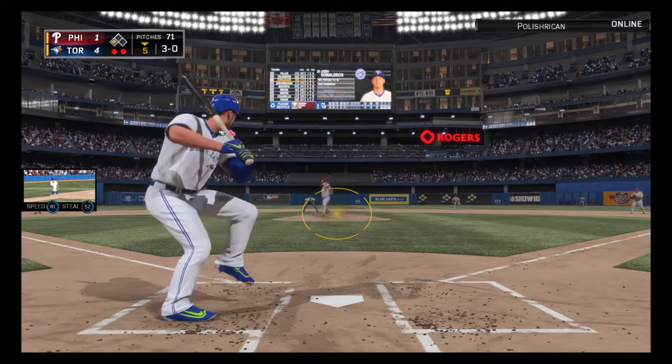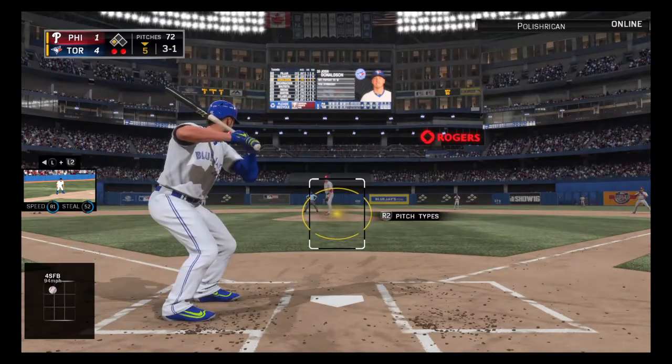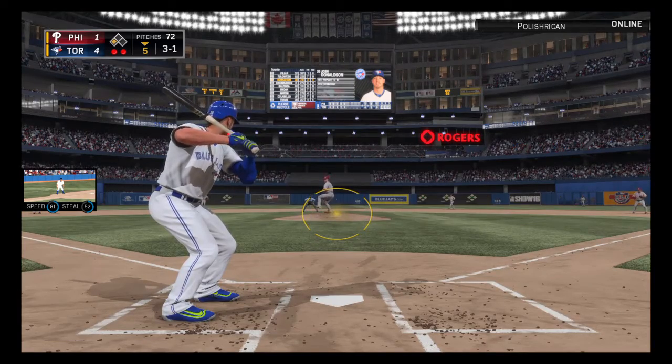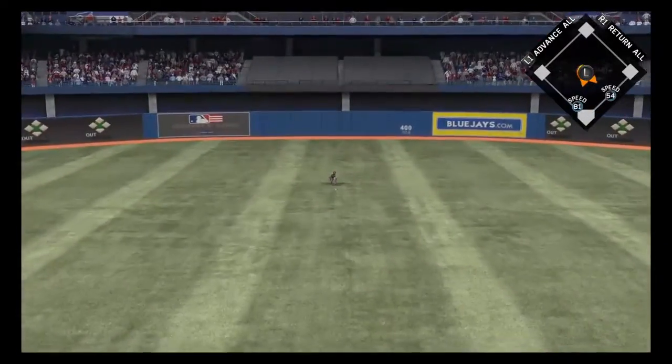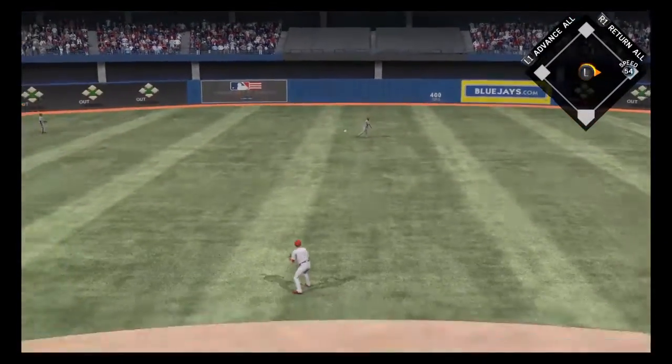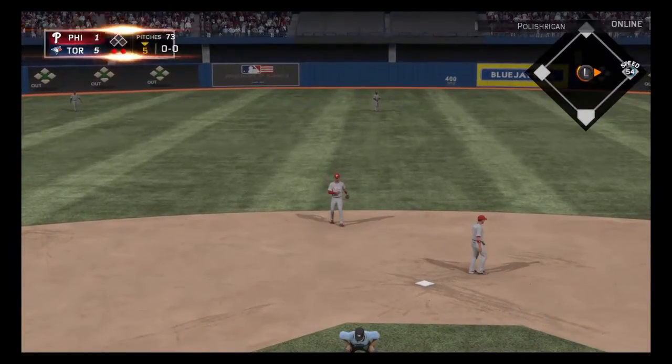Here's the 3-0 pitch. That one's in there, 3-1. Man on third with 2 down. Hit hard back up the middle, and that's through into center field, base hit. And the runner from third crosses the plate.